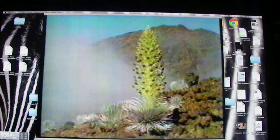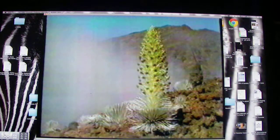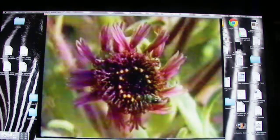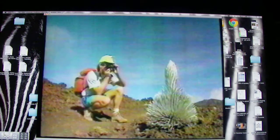How unusual? Well, silver swords live 15 years or so, bloom once, then die. But we were amazed to find so many in bloom. And like so many sights here in the crater, this is just another photographer's dream come true.